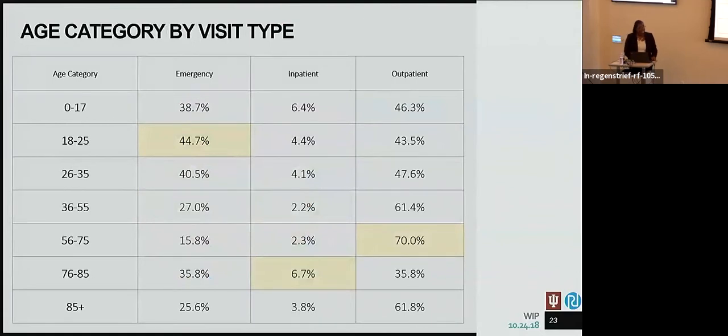So then by age category, and this did not show up as well as I thought, we're looking at the age group of 18 to 25, we see that a majority of them visited the emergency room at higher rates, whereas 76 to 85 were more likely to show up in inpatient. And 70% was the 56 to 75-year-olds in outpatient.